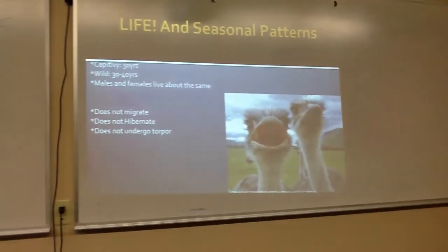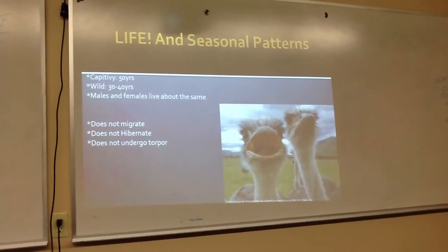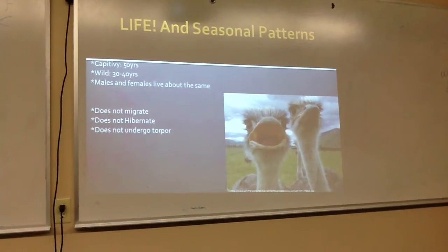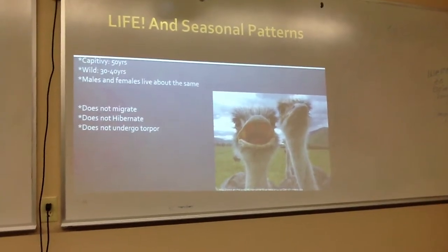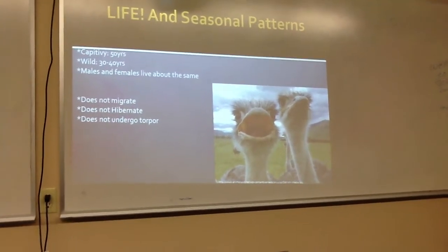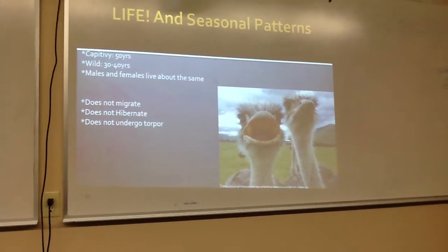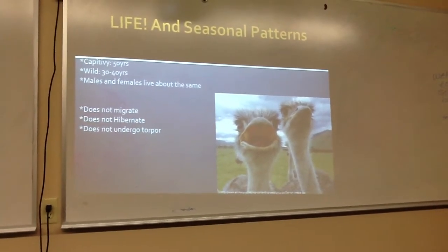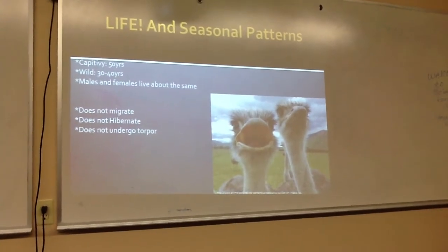Next slide. Okay, so the ostrich life. In captivity, they will live 50 years. In the wild, they'll live about 30 to 40. Normally about 35. The males and females live just about the same. They do not migrate. They stay in the savanna region of Africa. They do not hibernate, and they don't undergo metamorphosis. Next slide, please.